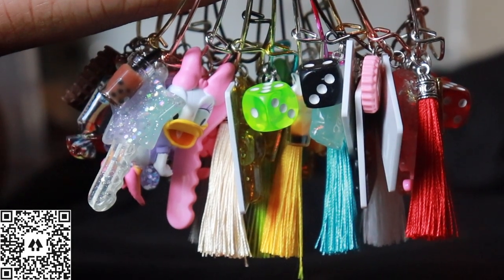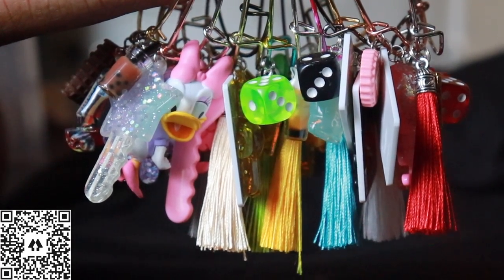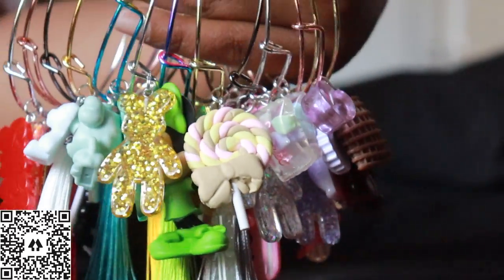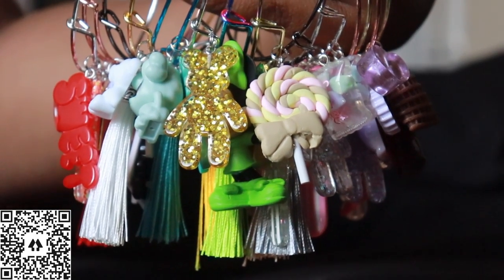Now, what I do want to do is get a charm made with my logo on it and add it to every bangle so that any and everybody will know where they came from. But none of them will be duplicates, none of them at all.